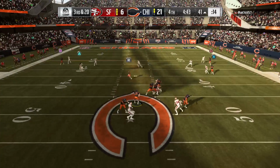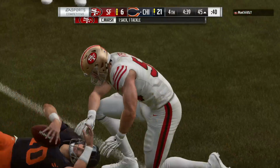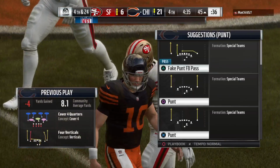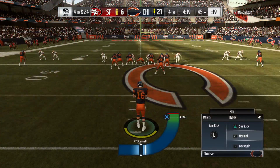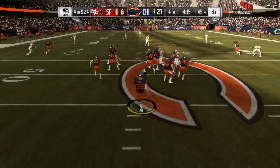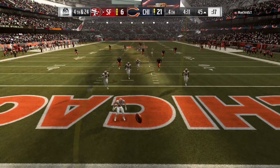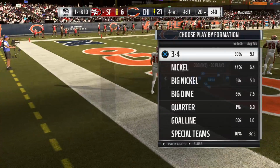From the shotgun is Trubisky. Buying time to his left. And he's going to go down again. Cassius Marsh in there to drop him, and back-to-back sacks now bring up 4th and long. Here's Pat O'Donnell now as he'll kick it away for the 2nd time. 44 on his first punt, and this is a good kick as well. And that is much too long. That's into the end zone for a touchback.